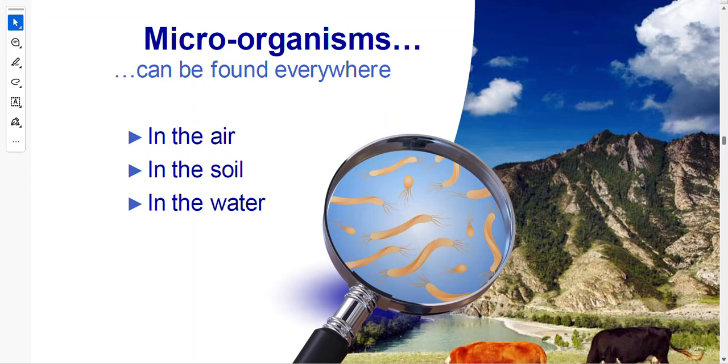Microorganisms, like this, will harm the milk if you have not treated it well, processed it well, or dealt with it correctly. As you know, they exist in the air, in the soil, and in the water.